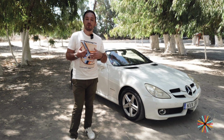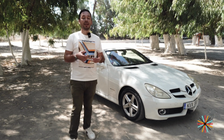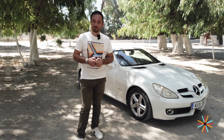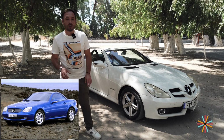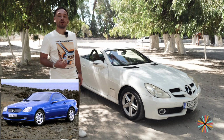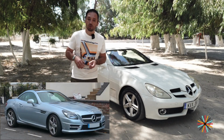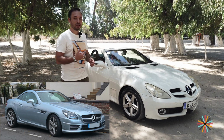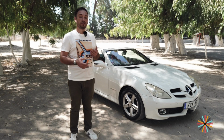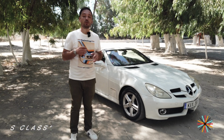The name of the Mercedes SLK derived from the German sportlich, which means sport, leicht, which means light, and kurz, which means short. The first SLK 200 Kompressor was released in 1996 and it was produced until 2004. In 2016, the next model R172 was released, and the name SLK stopped being used. It was renamed SLC, and it is related to the C-Class.